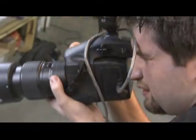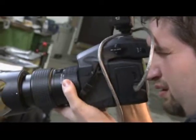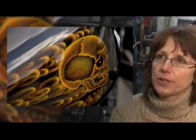I have about a four-year relationship with John. He's taken probably five or six different theme shoots of bikes that I have painted. They've been in calendars, they've been in promo features, they've been in magazines. He does an awesome, awesome job, and he really accentuates the work that I do.